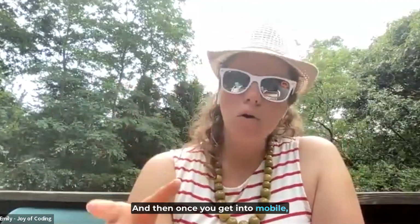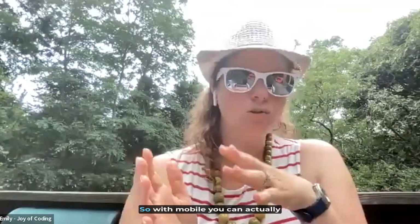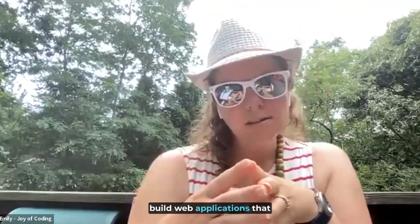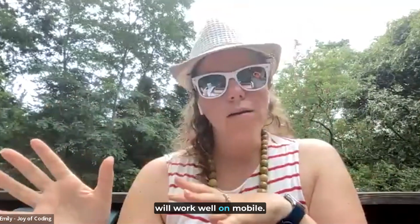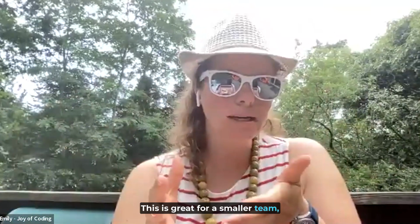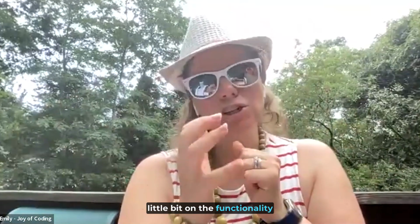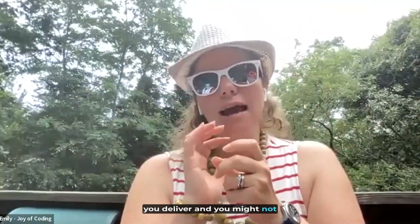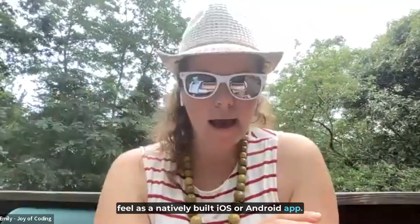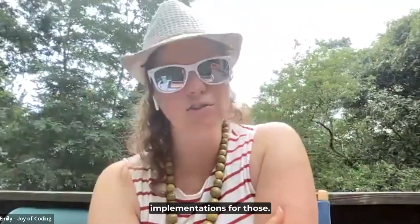And then once you get into mobile, this is where there starts to become some differences. With mobile, you can actually build web applications that will work well on mobile, so you only have to maintain one code base. This is great for a smaller team, but you might be hand tied a little bit on the functionality you deliver, and you might not have the same look and feel as a natively built iOS or Android app. So you might want to go native implementations for those.